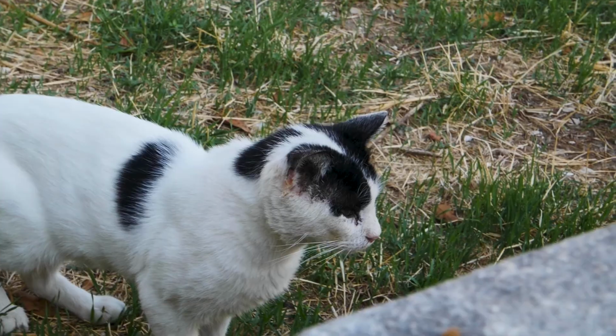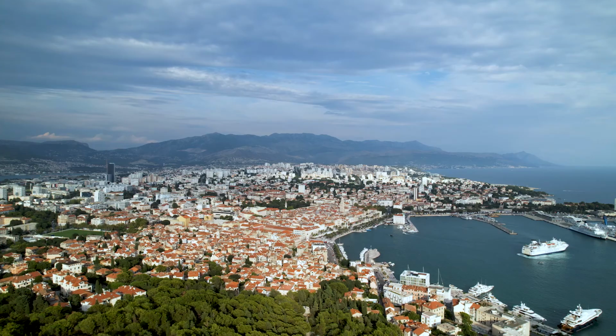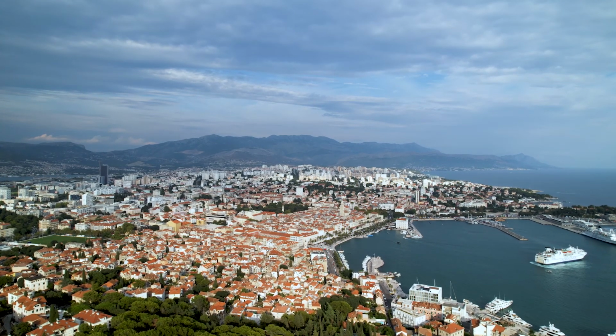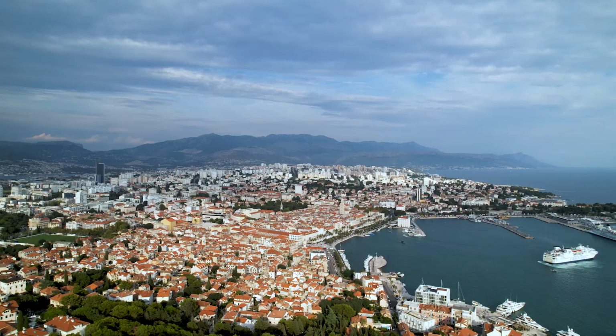And if you want to continue, you can continue hiking up and up into the park and see some other sites as well, depending on how much or little time you have. But really a beautiful, tranquil place. You'll see people jogging, people with their pets, still some cafes and restaurants along the way. So a really beautiful, chill, relaxing place, and a great place for either the sunrise or the sunset over the city of Split.